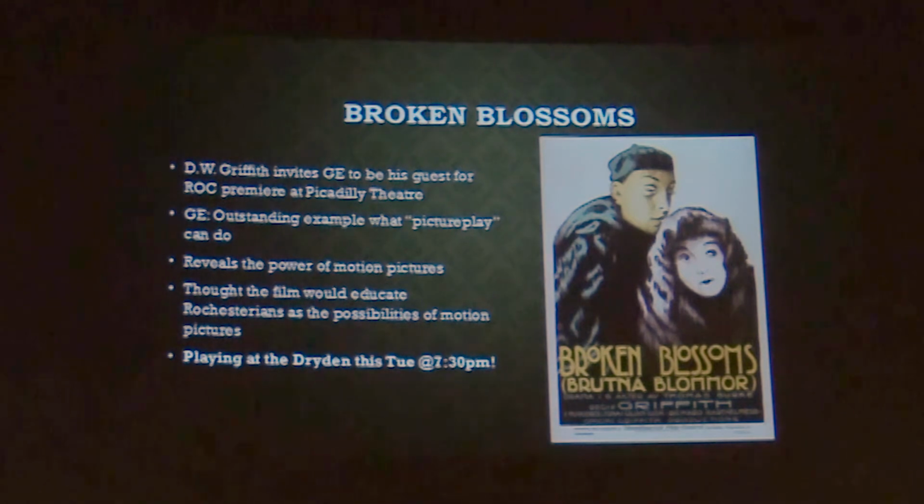D.W. Griffith, who was one of the more popular and, of course, controversial filmmakers of the early Hollywood era, actually invited George Eastman to his Rochester premiere of his new movie, Broken Blossoms, in October 1919. This was Eastman's favorite movie at this point. He thought this film, more than any other he had seen, really revealed the power of motion pictures. And especially as he was about to embark on this Eastman Theatre movie proposition, he thought this movie would really educate the masses on what motion pictures were capable of doing. If George Eastman had friends who were not fans of movies, he would recommend this movie. He would say, have you seen Broken Blossoms yet?